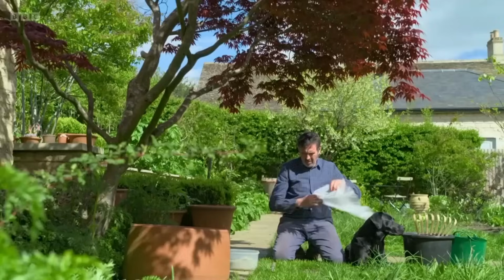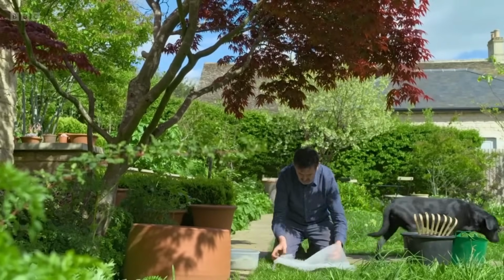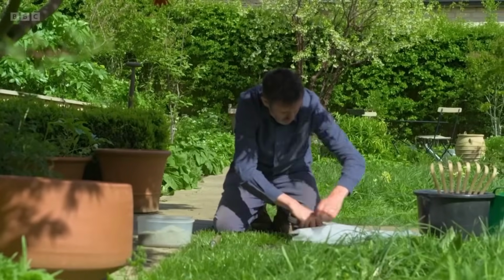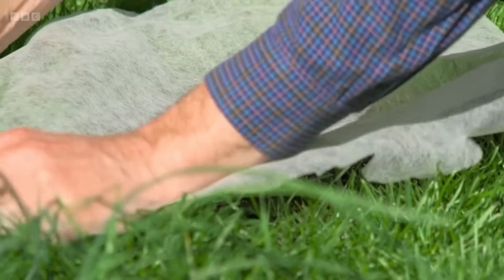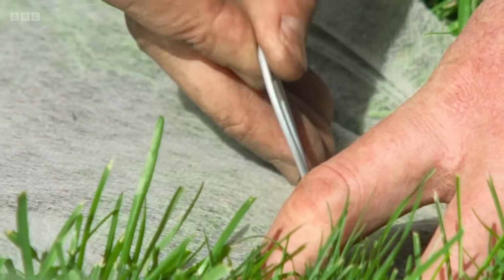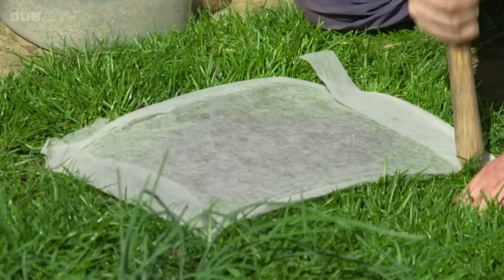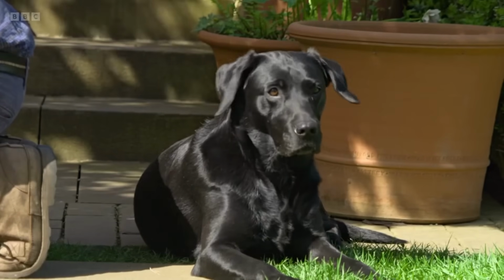So once we've done that, what we're going to do next is just take a little bit of fleece. Not only will it give an extra bit of protection from the birds helping themselves, but on top of that it will just help with germination where there's a change in temperature. And then all we're going to do is pin that down, give that a good watering in, and you can guarantee this time of year that'll be germinated in a couple of weeks.